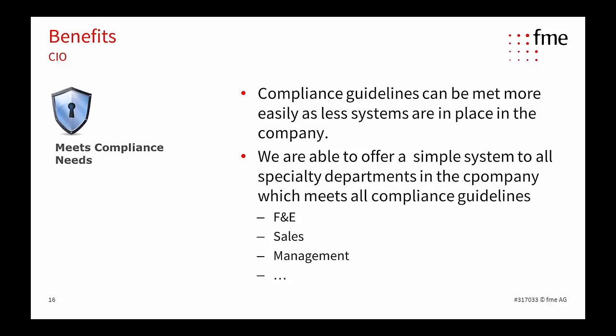As always, compliance seems to find itself towards the top of the list in many cases, depending on industry, of course. But compliance guidelines can be met more easily as fewer systems are in place. So now you have all of your information in one unified archive. Now you can enforce true records management or records retention on your data, which in many cases you need to follow your retention schedule, and it's as important to keep the information as it is to dispose of the information. So based on policy, many companies I work with struggle with disposition. So this is something that's crucial for all organizations, regardless of M&A, but M&A starts to surface it even more.